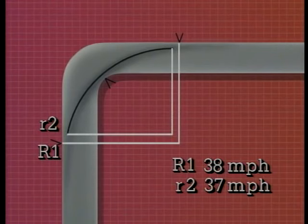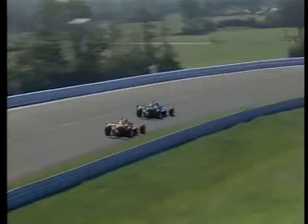Now, 1 mile an hour doesn't sound like a big deal, but watch the driver in the blue car miss the apex by about a foot and a half, and the driver in the orange car hit it right on the button. He's able to go 1 mile an hour faster down the straightaway, and that's a foot and a half per second. On a long straightaway like this at Watkins Glen, that's plenty enough of an advantage to pass by the end of the straight.